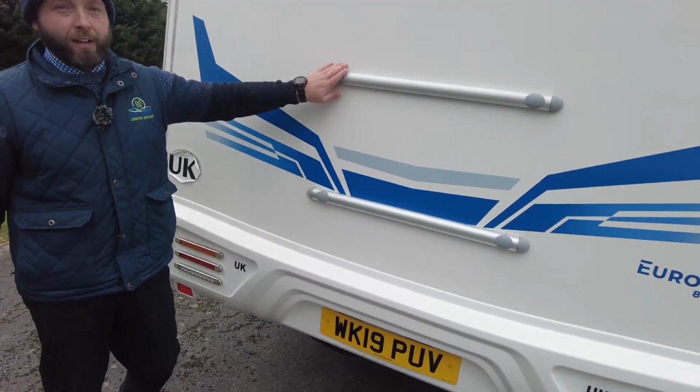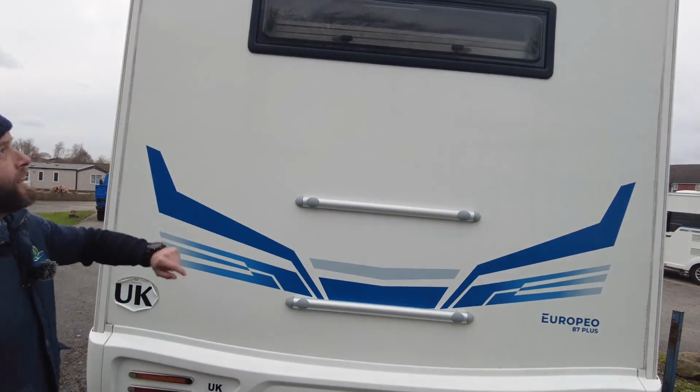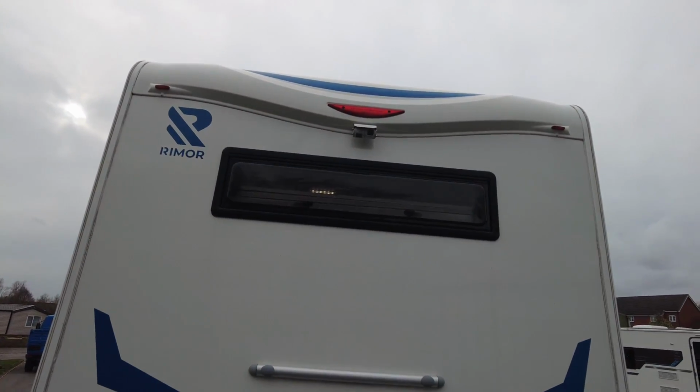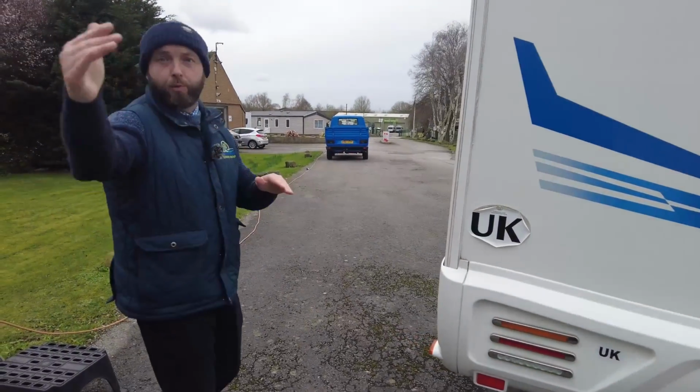Bike rack connection on the back. So for those people who said they definitely can't get their bikes in there, well, you can put them on the back. You've got a dual view reverse camera up there, so it does the different angles depending if you want to look straight behind you or where Wendy's standing.